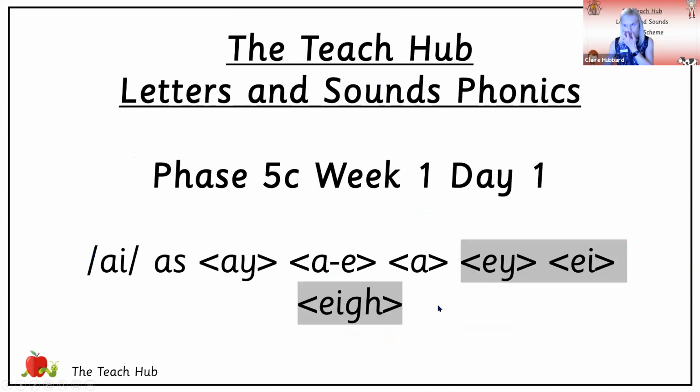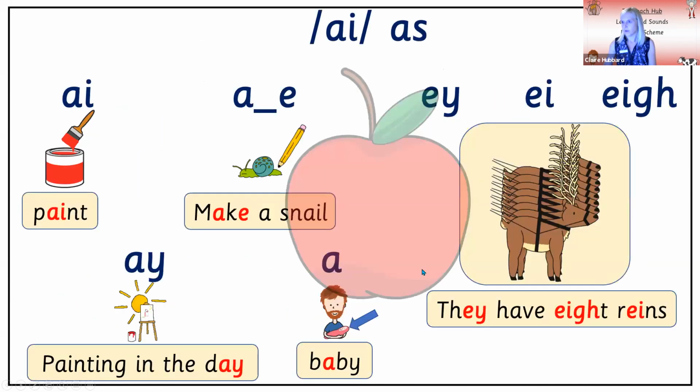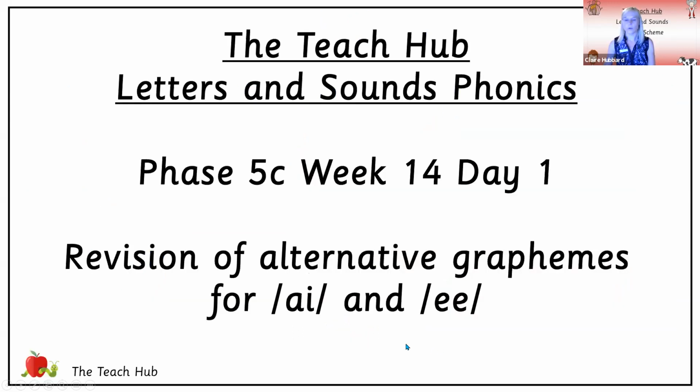So when we get to 5C, we now know AI, AY, A split digraph, A on its own, and now we have to read these A's. And they're represented in a different way now. We've got they have 8 reigns. So we've got AI, A split digraph, AY, A on its own, and these 3 new ones. We've put these together. They have 8 reigns, you can see there. Okay. And then we'll be looking at the words there.